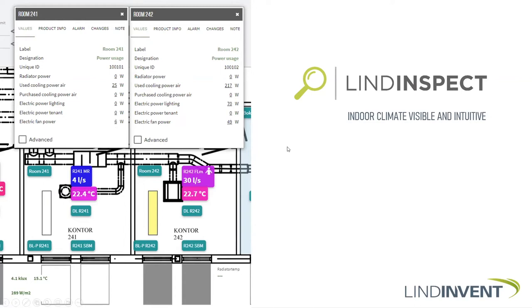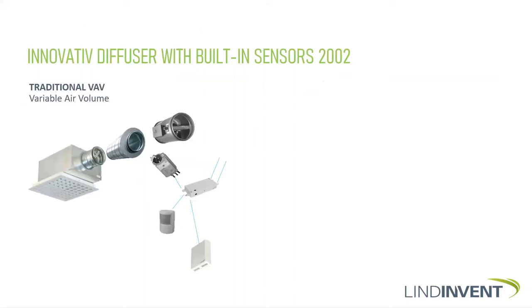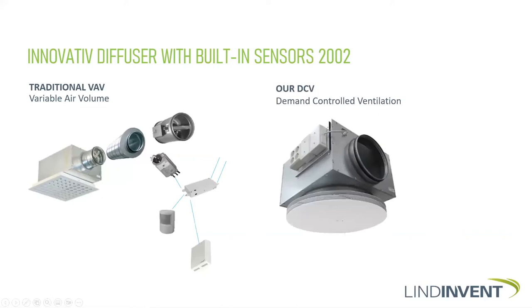So we are focusing on this, as I said, and this is the traditional solution to do that. We have a damper, an actuator and controller, and most possibly a room sensor and an occupancy sensor. And this needs a silencer and a diffuser. We do it like this. All of what you have on the left is on the right, and even more.